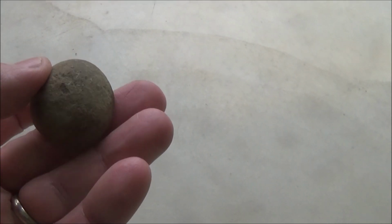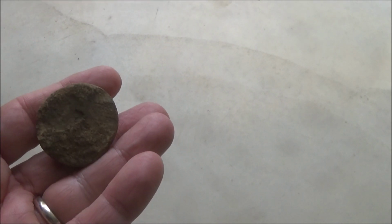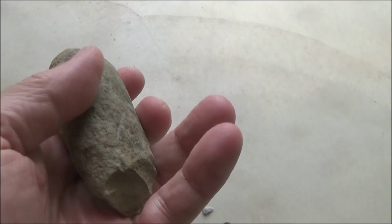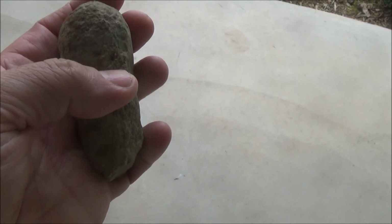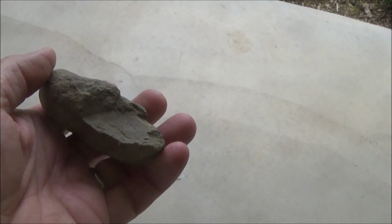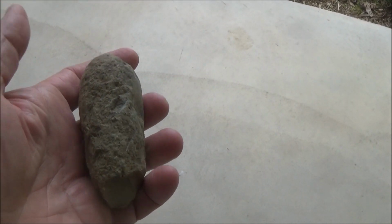Here's, I don't know what to call this. I mean, I know what it's shaped like, but who knows. Here's what I think is a beat up celt. It's made out of that softer slate material. And we do find slate celts around here. But yeah, this one's all beat up.